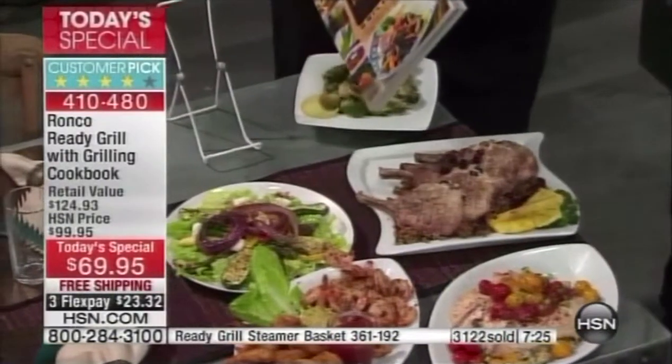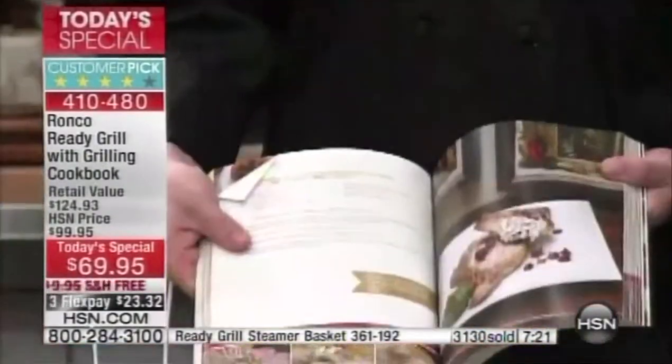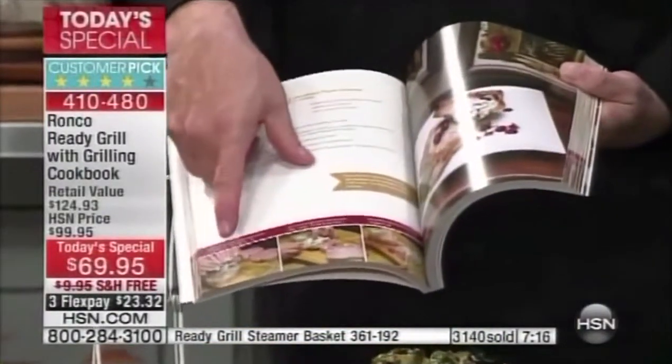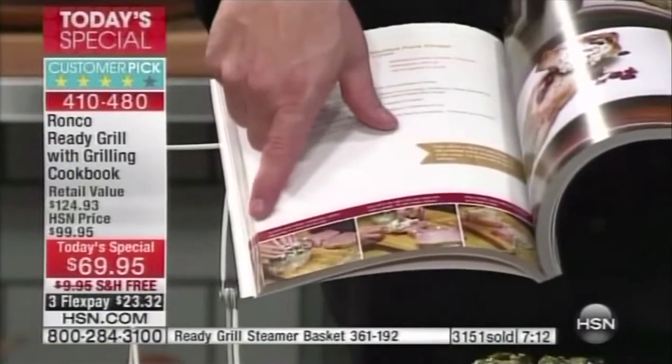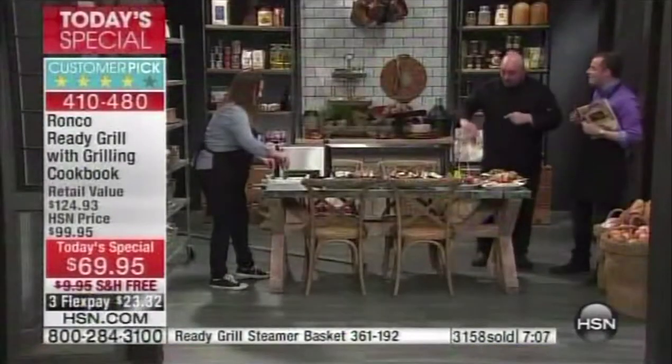And I'm going to open up the book here because I want you to see this, okay? 270 different recipes. That's enough different recipes for a different meal of the night for almost a year. And look at this. Look what Chef Paja has done for you. 3 color panels for every single dish. Gosh. You're not a good cook? You're wrong. You can do this.